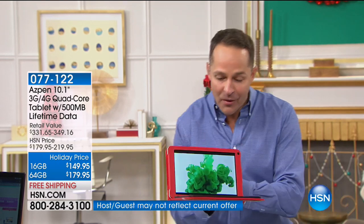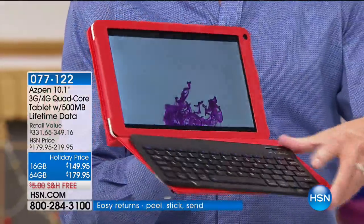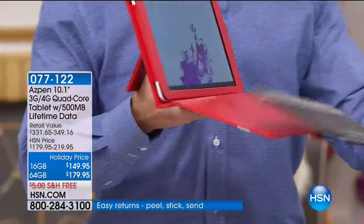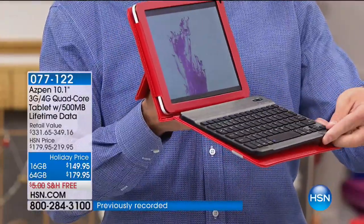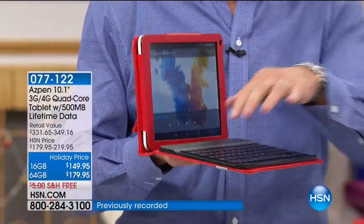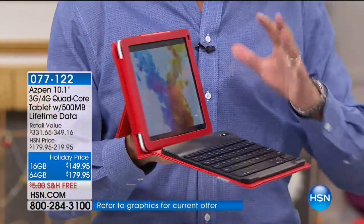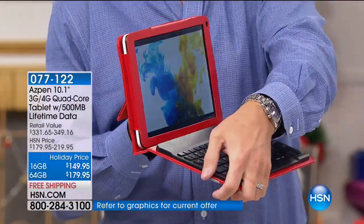Brett mentioned this briefly, I wanna talk about it for a minute. We're including a case and keyboard. This is a Bluetooth case, and it is one of the smartest keyboards I've ever seen. Look at how it stays like that. It's magnetic. Isn't that smart? It's very, very neat. So with the Bluetooth keyboard, you can position it however you want.